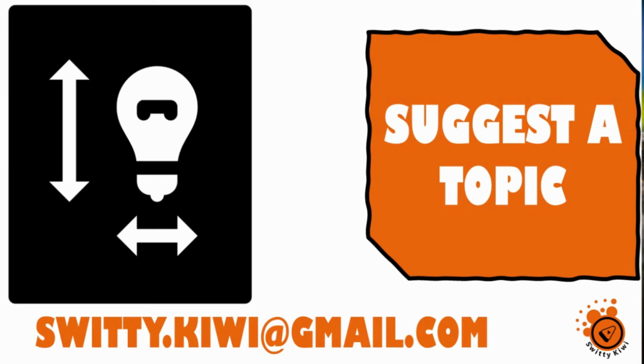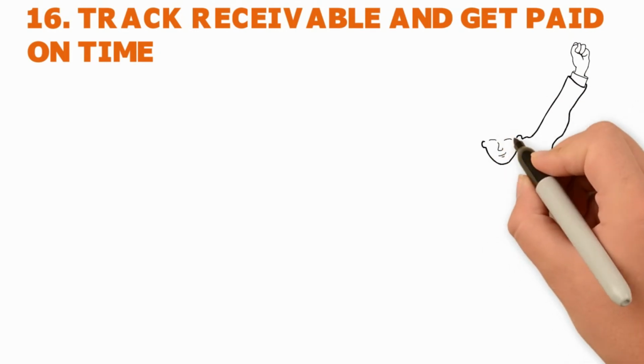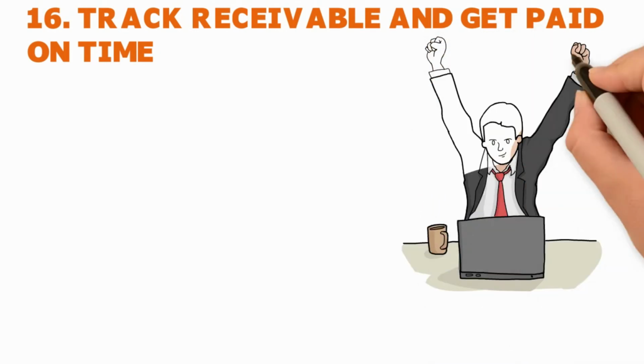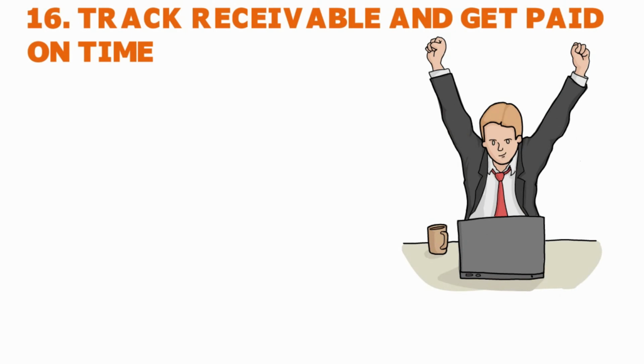You want to get paid on time. The most important thing is that you can close the deal, right? Closing the deal is one thing, but marking an invoice as paid is another. So with tools embedded in the cloud ERP software, you are able to track all receivables. You can create quotes, invoices, and track receivables.